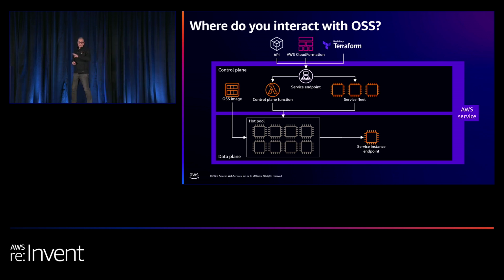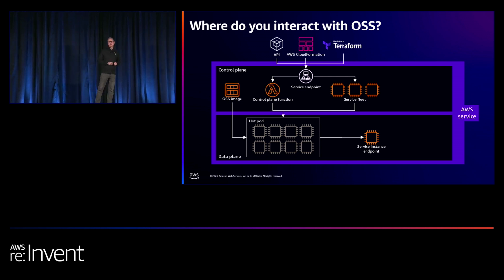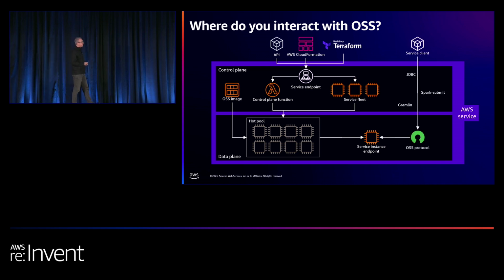That capacity pool has a lot of different shapes, but ultimately yields a service instance endpoint. That's the thing where you get an address. You get an IP address or a CNAME that you can connect to using your service clients. And the service clients are going to be, for an OSS service, whether it's a managed service or a compatible service, those are going to be the service clients that are open source.